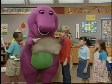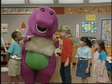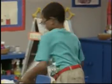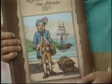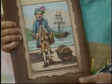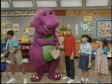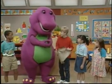Now take some telescopes and you will find the shapes around you all the time. What's a telescope? There's one on the pirate book. I'll show you. Here's a telescope on the front of the book. It's used to see things that are far away. Like stars? Yeah, sometimes. But we don't have any telescopes. No. But we can make some.